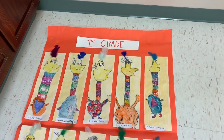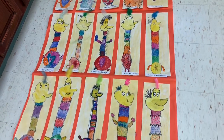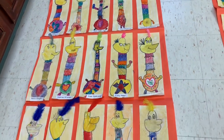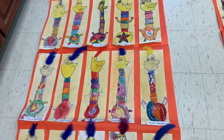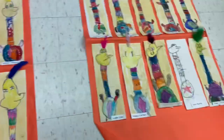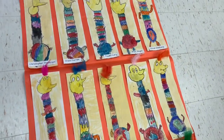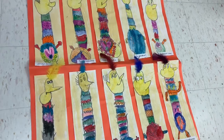Our first graders channeled their inner Dr. Seuss to create these sneetches. So on this project, they learned a lot about texture, about how texture can be actual, like the feathers and the sneetch's hair, or it can be implied, like the designs on the sneetch's bellies and necks.